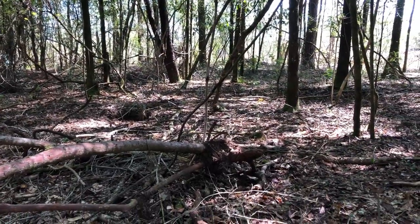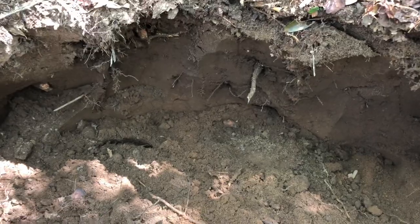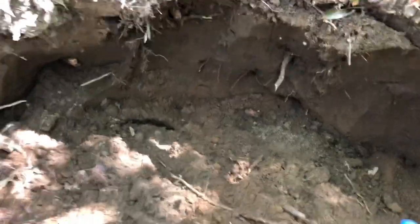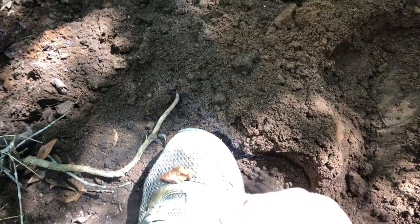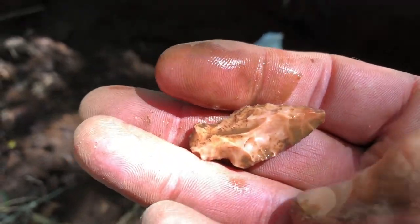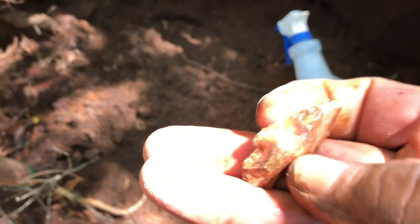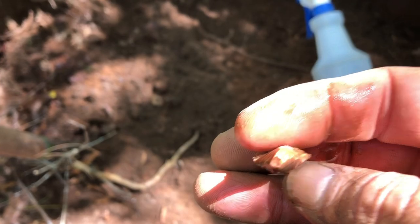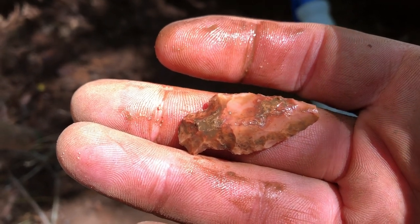All right, guys, it's been 20 minutes since I found that one in the spoils pile. Came over here and got in this, what we call the Altamaha hole. Rolled one out. It's not an Altamaha, I don't believe. I don't know what you call that. Point though, I'll take it. Thank you, Lord. There we go. We got a little while to go. We'll get back if we find some.